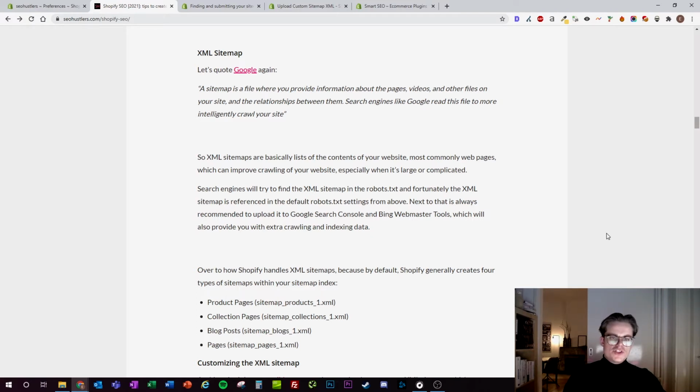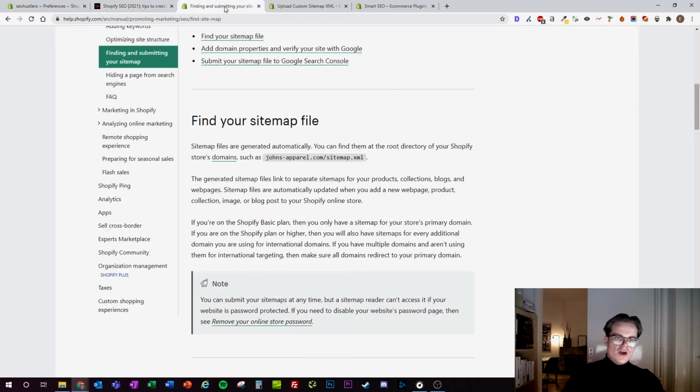So how does Shopify handle these XML sitemaps? As you can find on their own website, they say they're generated automatically and you can find them at the root directory of your Shopify store. That means your sitename.com/sitemap.xml. Pretty obvious. However, if you want to customize your sitemap, what happens then?